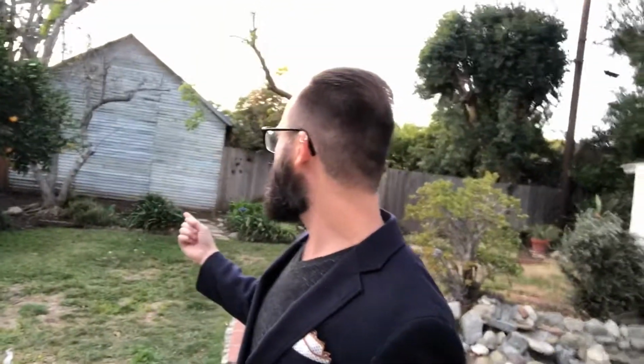This way. All right. Back through the kitchen. Here is our door. Spinning around. All right, so a little deck space right here. I mean, it's quite large. It's got some fruit trees, an orange tree back here.